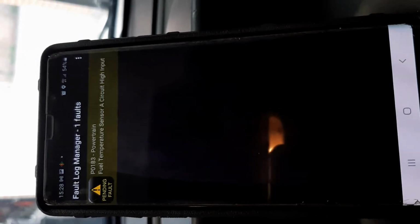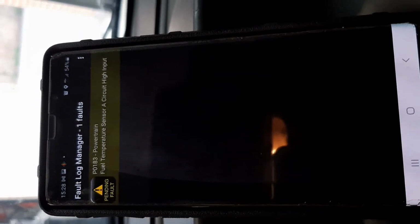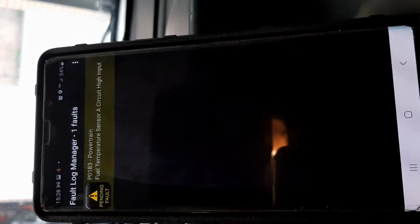We've only got the one fault, and it doesn't look too bad. I think it's more just a fuel priming issue. Get cranking. Oh, I can't get out. You can. Ready? Yeah.